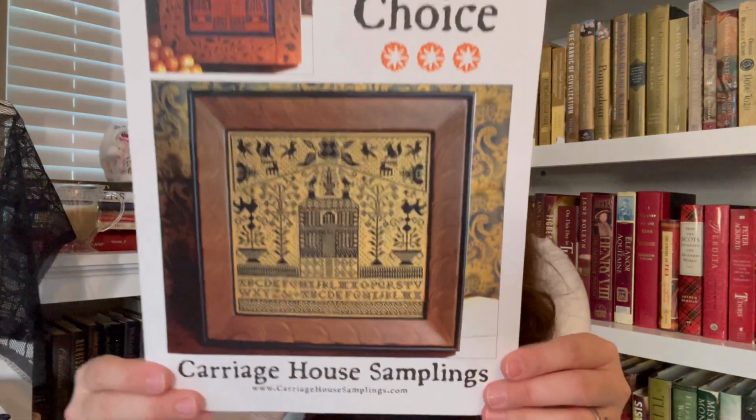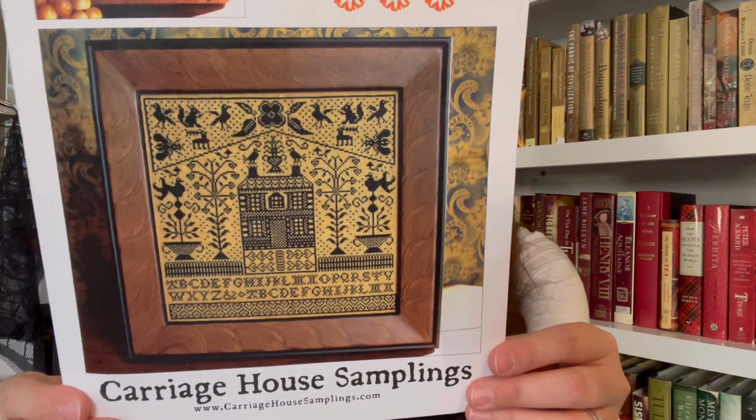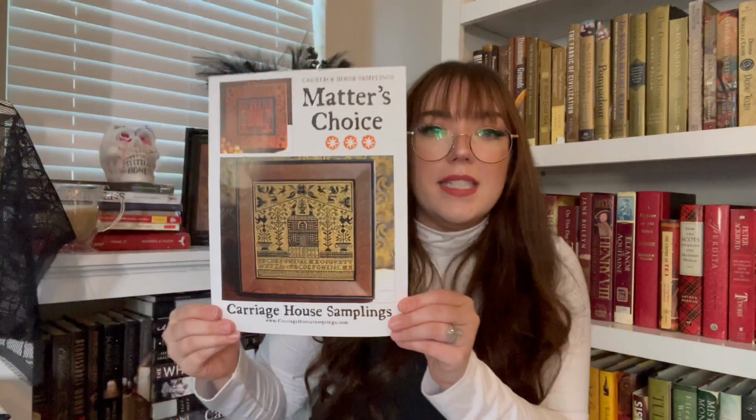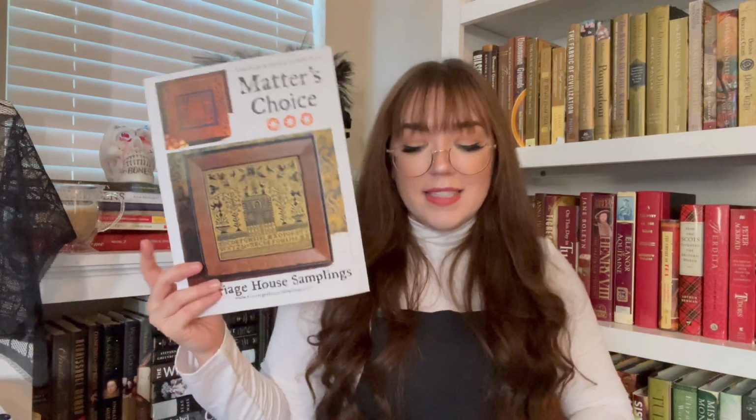My next start, and this is my 4th and last start, is Carriage House Samplings Matters Choice. I really love this one. My grandma really loves this one too. And this one is still available. I posted it to my Instagram and someone had asked if this was available because they had actually never seen this pattern. It is. I looked it up on Etsy and you can get it for like around $8 to $9 USD. So pretty affordable for me.